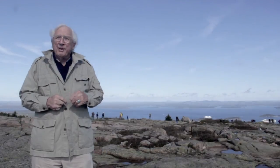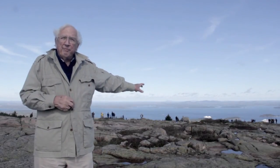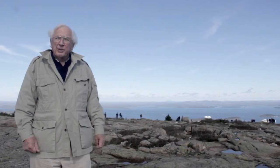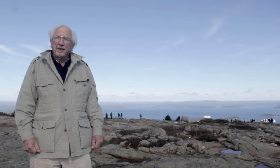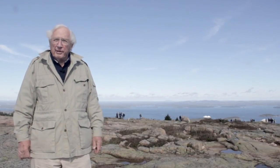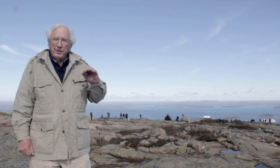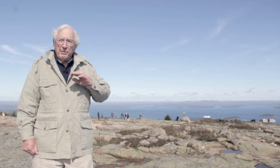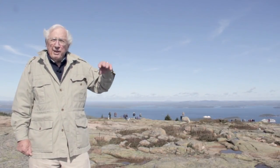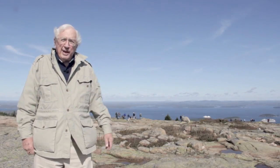If you look around to my left in the distance is Tunk Mountain. The Ice Age Trail goes through the Tunk Mountain area, and stops at Tunk Lake as a matter of fact. But if you look at the shapes of some of the hills over there, they're asymmetrical. And that's a typical glacial shape: the ice moving up the northwest side, making a slope and then ripping it apart on the down ice side as it moves away.